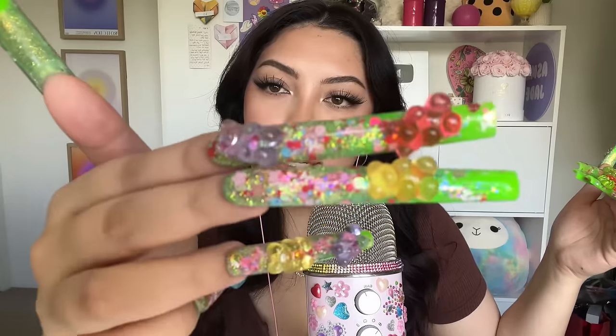See how they're slanting because they're very heavy, but it's nothing you wouldn't get used to. People with super long nails like this who actually wear these every day and do everyday things with them, you just adapt to it, you learn how to do things, and you learn different ways to do things.